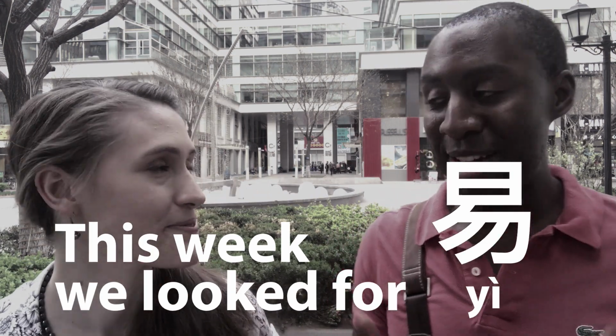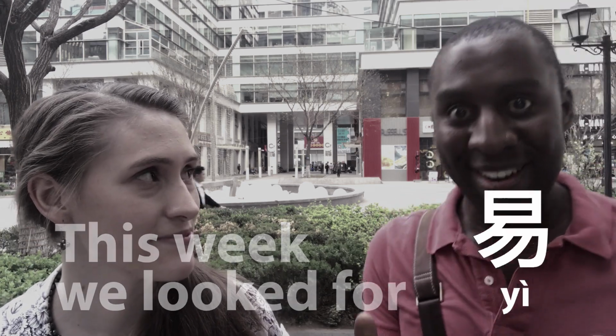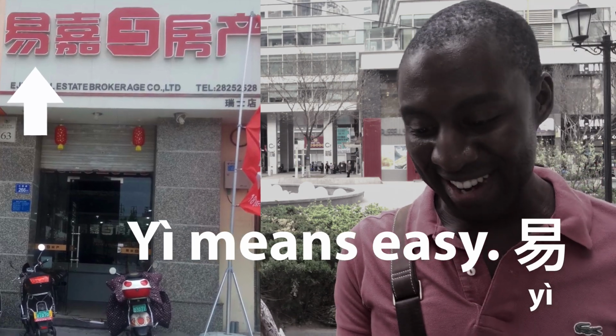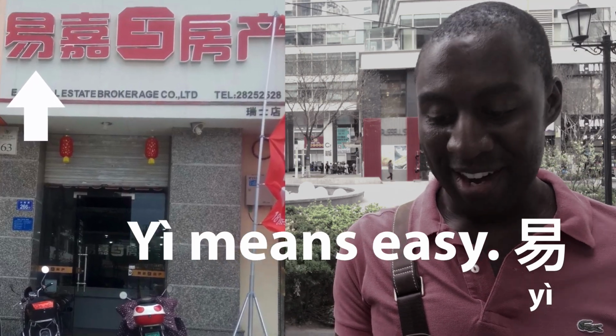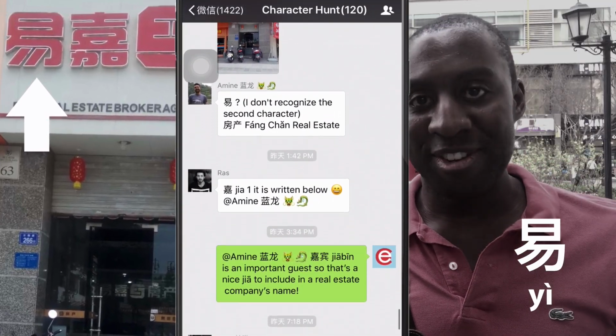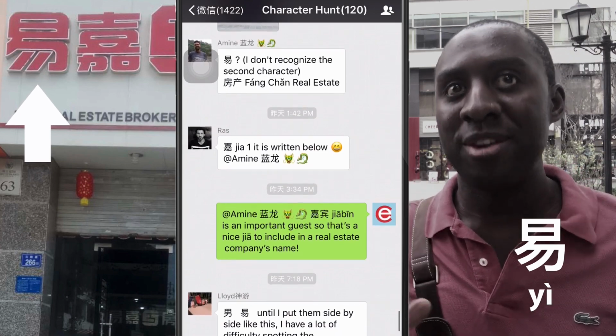Shameless self-promotion moment, but on WeChat in a group that I manage, it's called Scavenger Hunts. And what we do is every week I put a new character into the group, and everyone in the group looks for that character on signs. And when you find the character on a sign, you take out your phone and take a picture of that character, and you put it into the group.